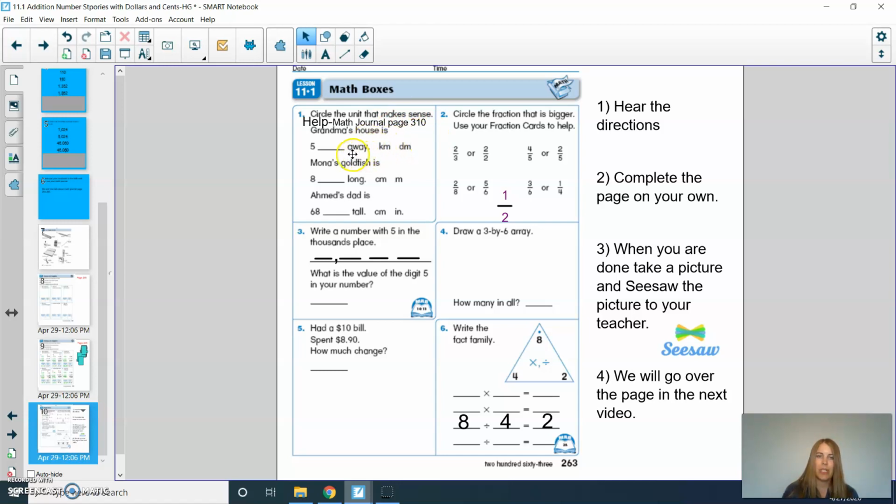So Grandma's house is either km, standing for kilometers, or dm, standing for decimeters. Now, when we're talking about kilometers, we kind of compare that to miles. A kilometer is smaller than a mile, but it's kind of in the same category. When we're talking about decimeters, that's the same as 10 centimeters. cm stands for centimeters, m just stands for meters, and then the in here stands for inches.